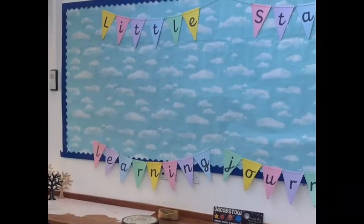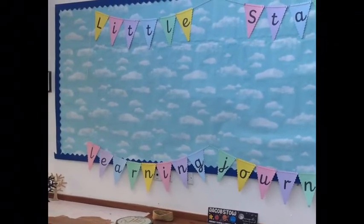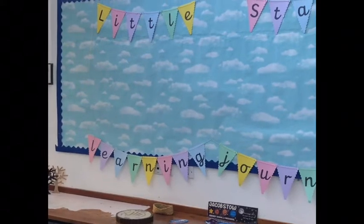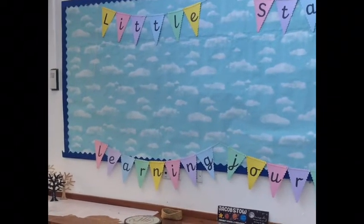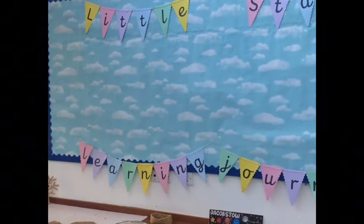Throughout the term, our learning journey board will build and grow as the children's learning grows and develops. We'll be able to add photos, pieces of work, bits of children's writing that they might try, home learning and learning in school. And we really hope that you enjoy looking through your child's learning journey book, but also celebrating with the whole group as you can see their learning journey board.